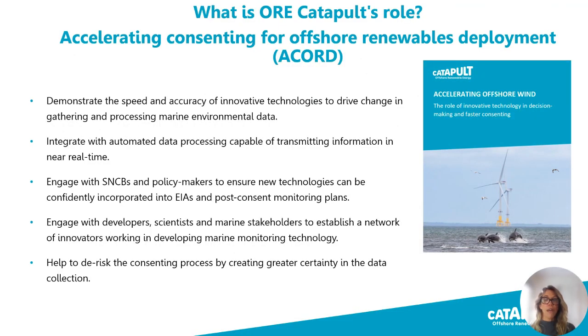Now I'll talk to you about ORE Catapult's role. There is a need for more research that takes advantage of innovative technologies to better understand the functioning of the UK marine ecosystems within which large-scale offshore wind deployment is situated. A sound evidence base is essential to inform policy and marine management responses and provide confidence to the regulator on guidance and data requirements for project-level environmental impact assessments and habitat regulation assessments.